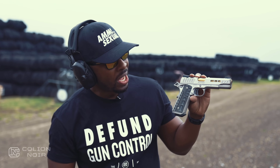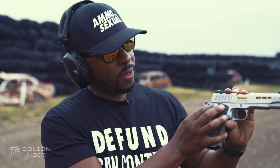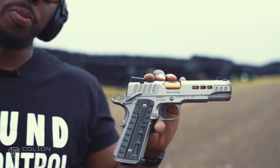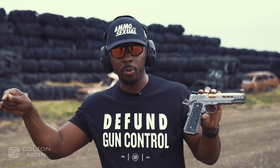Look. Here's the interesting thing. Now I'm gonna talk about this more in depth when I do the full cinematic version of this video. The name of the gun is called the Rapide. Aston Martin's 4-door coupe, they made it for about 4 or 5 years. It's also called the Rapide.